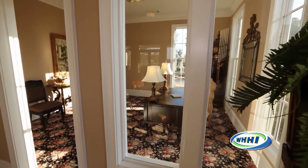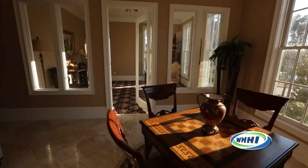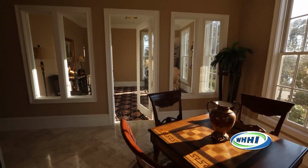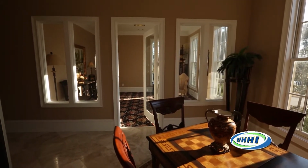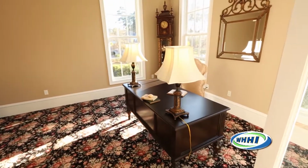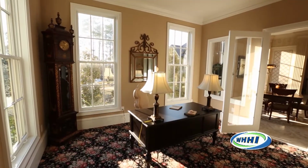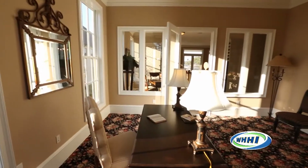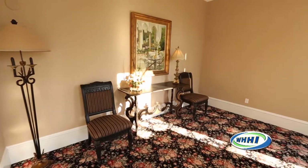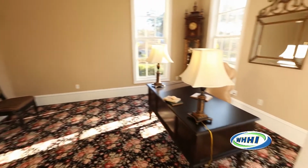Morgan, I love this little lady's sitting room area. It turned out beautiful. The desk is perfect. It coordinates so well with the carpet. And I love how it's an open space. If you wanted to put great big chairs in here, nice and overstuffed, you can, or just leave it free-flowing the way it is. But it sure did turn out spectacular.